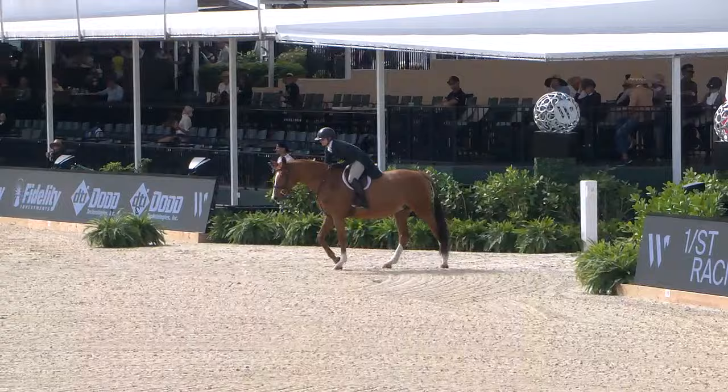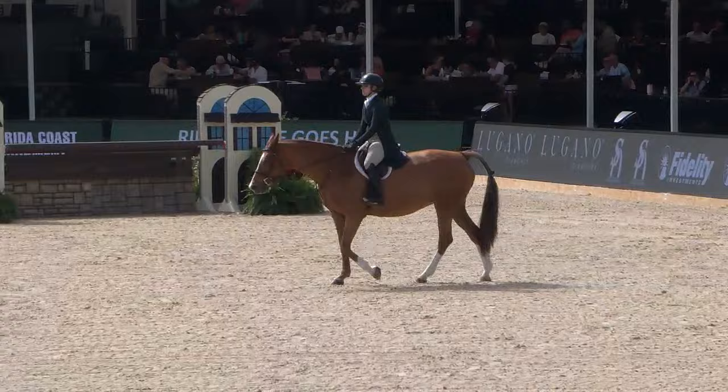Looked like Kate just maybe got up the first line a little early. The horse has a huge stride, and that's where the score came from in the first round.